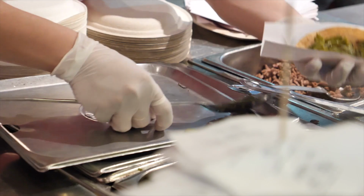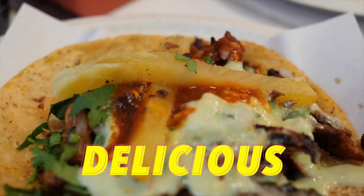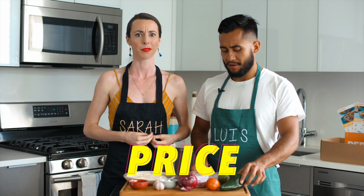We go more than any other restaurant in the city for 2 main reasons. Number 1 is it's always delicious every time. And always. It is a really good price.